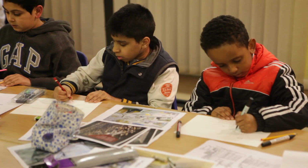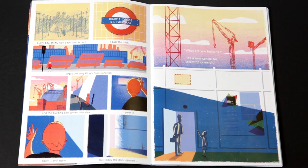It's also really exciting for us. We've not done anything like this before, and I think that the project and the idea has got huge potential. It's going to be really cool to have and like see my drawings in a book. When I see the drawings in the book, I'll feel quite proud.